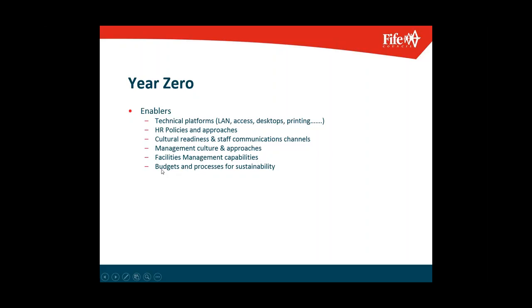And we also looked at the budgets and processes for state sustainability. One thing that in my experience is not something we do very well within councils often is look at the long term and look at how we can actually sustain and put in place the total life cycle costs for projects like this. So we looked around how we were going to change what we did in that respect, because we're very traditional as a council at that point.